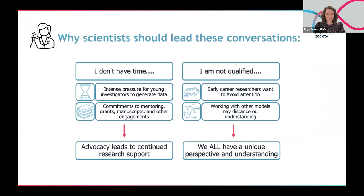I think this is probably the most important slide that we'll talk about today. So why should scientists be leading these conversations? We take up very little space when it comes to legislative advocacy. I think we are all focused in the lab and doing experiments, pushing out results, writing manuscripts and grants. And the fact is that this isn't the only part of our job. Again, as I said earlier, part of our job is being a liaison for the community, a resource for our legislative representatives. But many of us will come back with, I don't have time to do that.